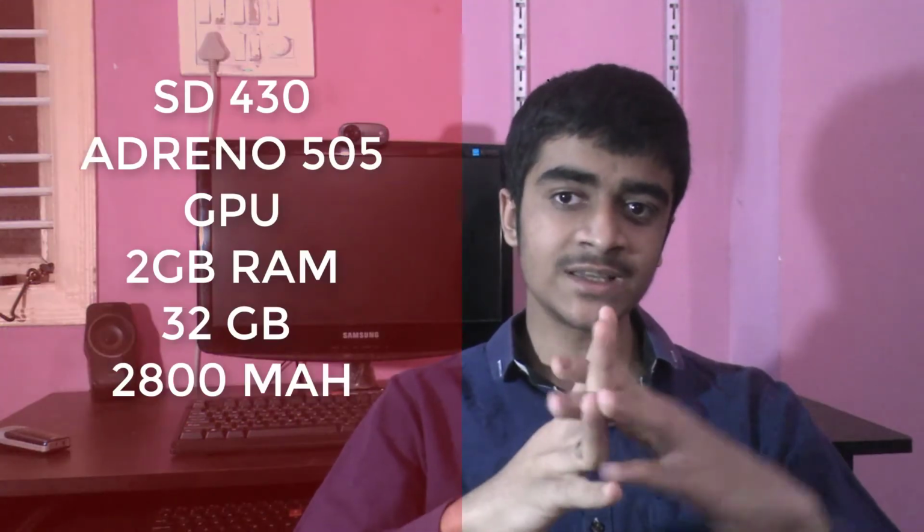Now the G5 has a 5-inch full HD 1080p display at the front with a 5 megapixel front camera and a fingerprint sensor. At the back you have a 13 megapixel camera with an LED flash, no laser assist for autofocus, and Motorola branding, and you have a 2800 mAh battery, micro USB, headphone jack, and that's about it. Powering the phone is a Snapdragon 430, Adreno 505 GPU and 2 gigs of RAM with 32 gigabytes of storage, which can be expanded via micro SD.